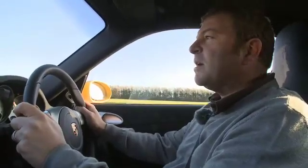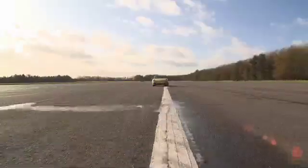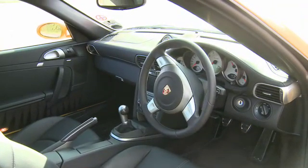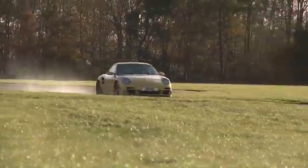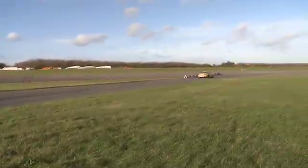Mr. Cameraman there is sitting considerably further away from me in this car than he was in the 993. The steering wheel is also much straighter on, the driving position is much more conventional. In fact, the whole driving experience feels a lot more conventional. Whether that's a good thing or not, I don't know. I quite like some of the old 911's quirks, and so did a lot of other people.